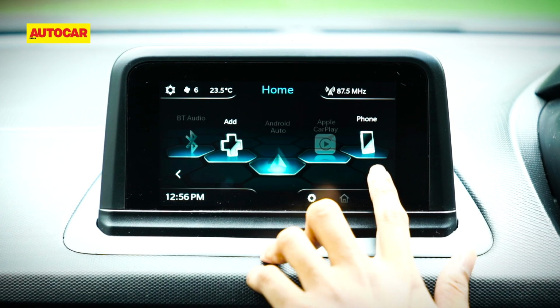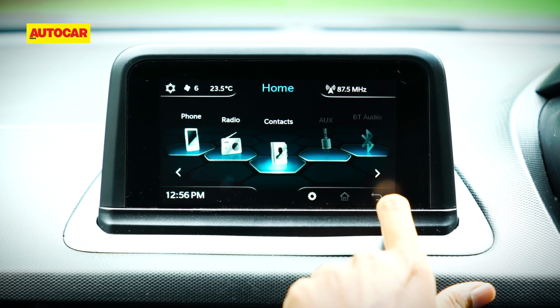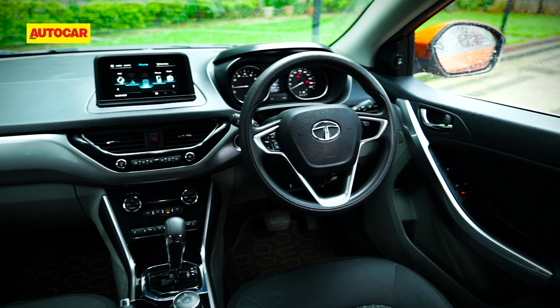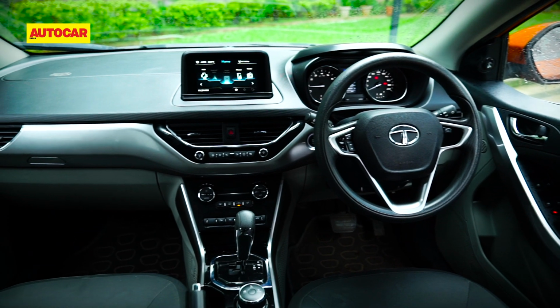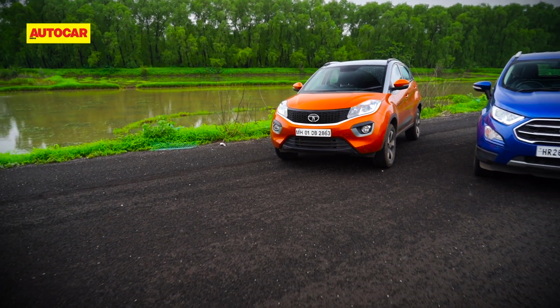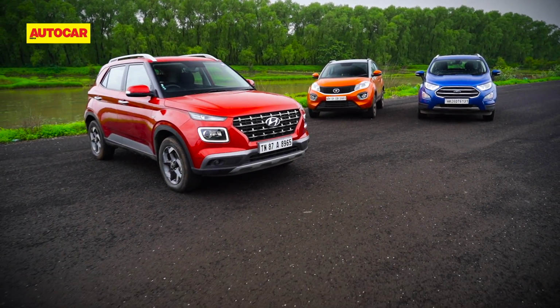The Nexon's 6.5-inch touchscreen is the smallest in the contest, and it isn't the smoothest either. You don't get all that much above the modern-day comfort essentials in the Nexon, though the Tata's lowest asking price does justify things. But the Tata has exclusive bragging rights, being the only Global NCAP-rated 5-star car in India.